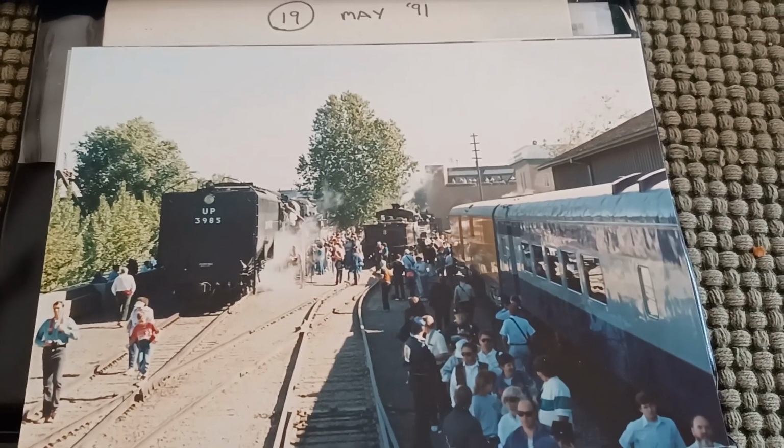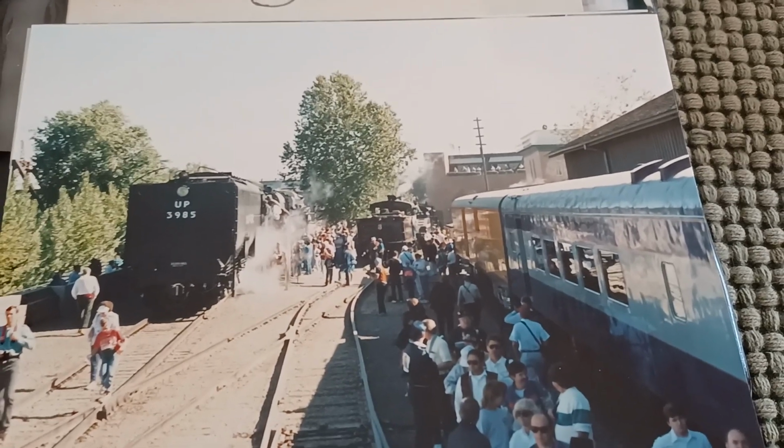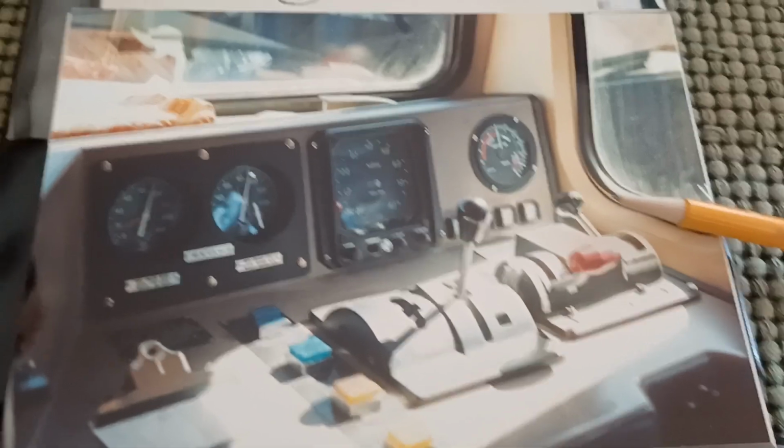This is kind of a really cool rail fair they had in Sacramento back in '91. Number of steam engines, heck of fun. Yeah, on one of my engines here.